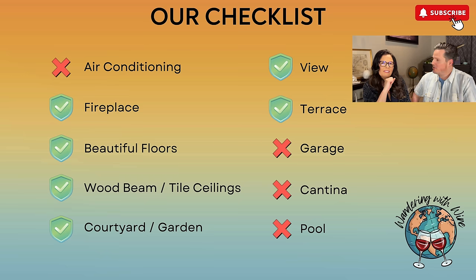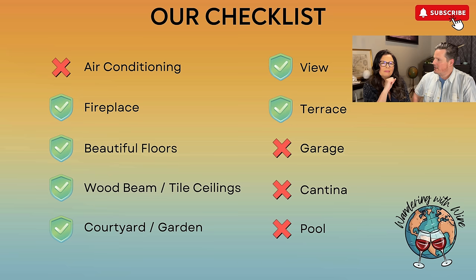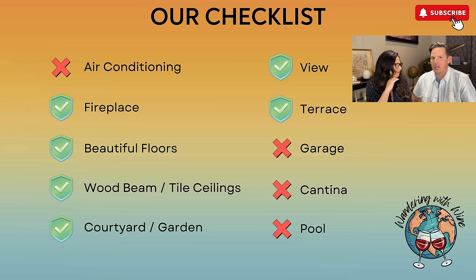There is no garage. However, there's parking right there in front of those steps that go up, which is great. There's no cantina. And there's no pool. But there's a pool right in front of you. So I think if you're really nice to your neighbors, they might let you use their pool in the summer. Make sure your neighbors love you.